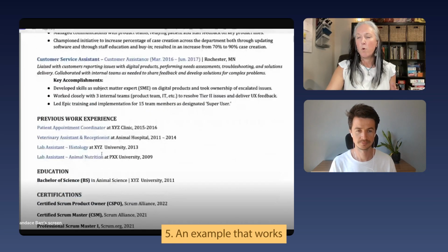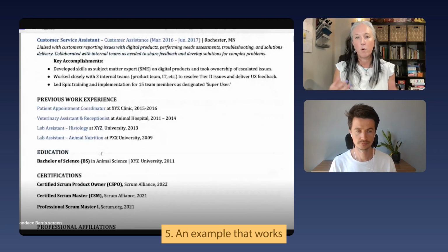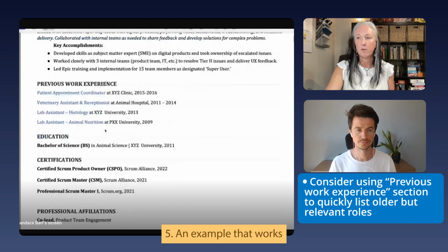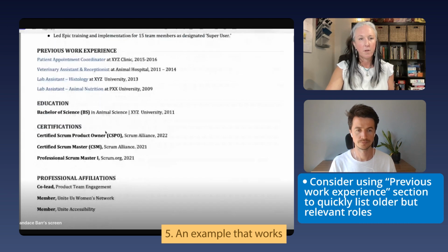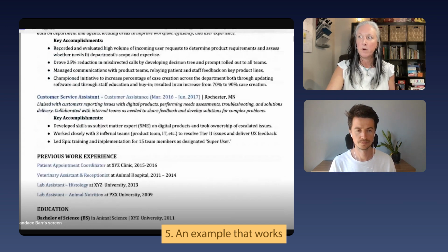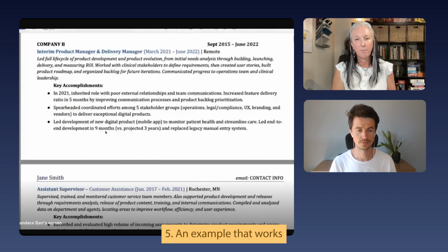They've focused more on the more recent and more relevant work experience. The older roles that were foundational and more junior and not as relevant, they've just summarized in this previous work experience section, which is a great way to not have those take up too much room with irrelevant information. And then they've listed all of their education, certifications, and affiliations. So nice. It's simple, but a powerful and effective resume that really gets all the things right.